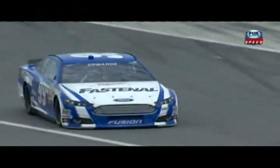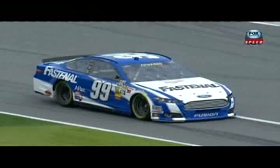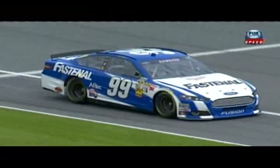Yeah, Carl Edwards, a little bit of damage in that crash earlier, and Jeff Gordon, the 24, did not run that first practice. Danica Patrick, you see her pulling out of the garage, our pole sitter.